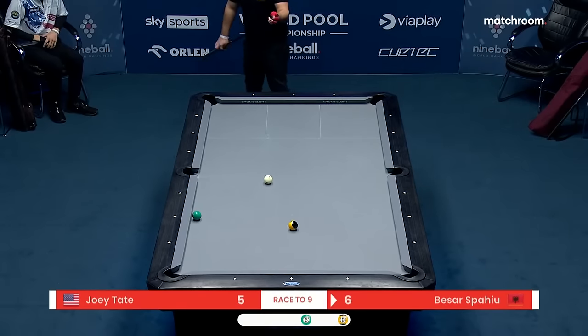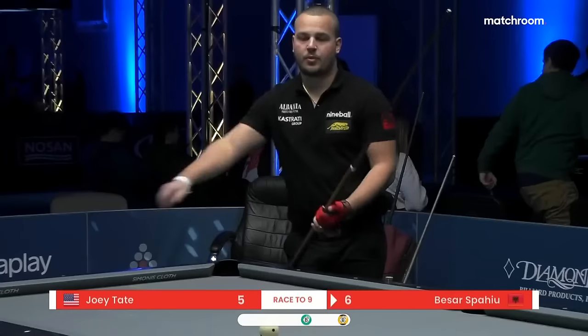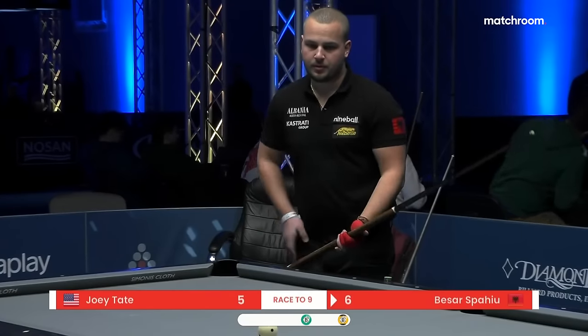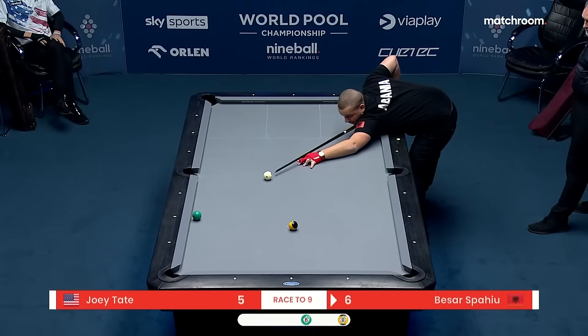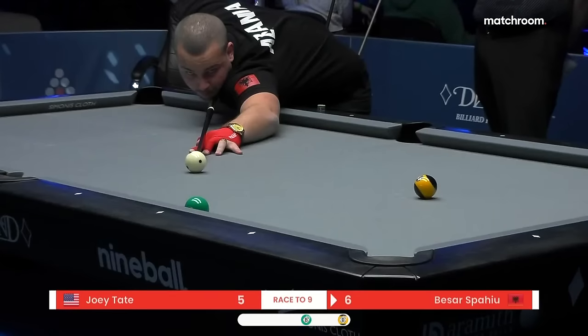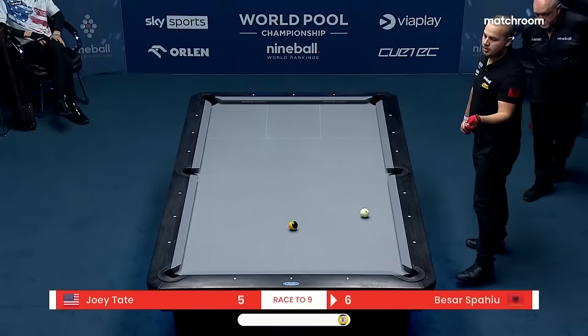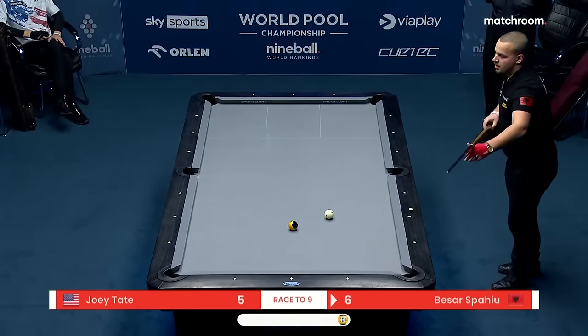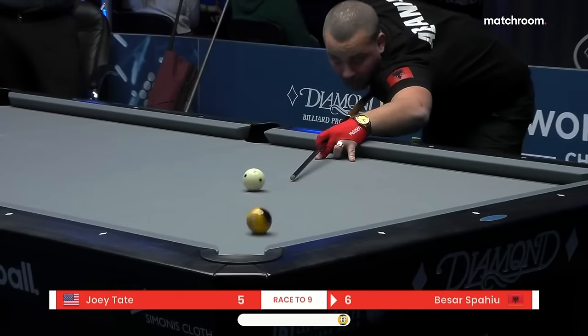Good shot. An appreciative snap of the fingers by Joey Tate. Yeah. A steely out by Besar Spahiu. Very nice. Played some big shots.